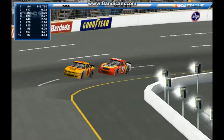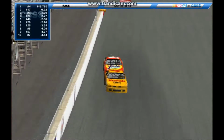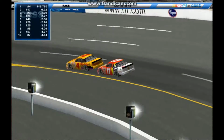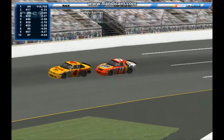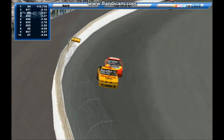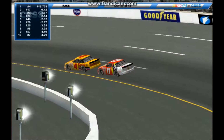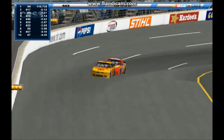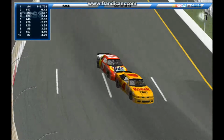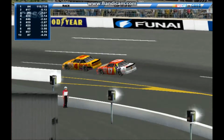Back up front. Waltrip still trying to chase down Wilson. This could end up being a heck of a battle as the laps wind down. What are we down to? 5 to go? Five laps to go. And Waltrip's still battling hard. Right on the back bumper.